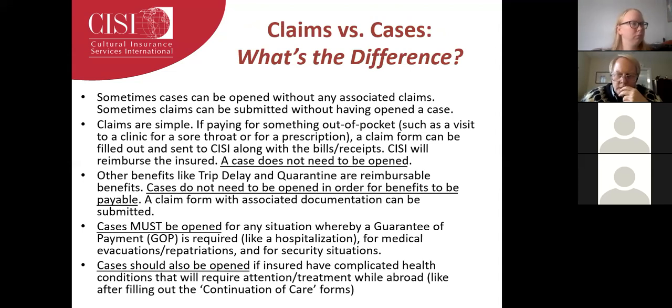Claims versus cases, what's the difference? Okay, so sometimes a case can be opened without a claim, and sometimes a claim can be submitted without having opened a case. So there's a difference between these two. Claims are really simple. If you pay for something out of pocket, such as a visit to a clinic for a sore throat or a prescription, a claim form can be filled out and sent to CISI along with all the bills and receipts, and then we will reimburse the insured. A case with Team Assist does not have to be open for something like that.